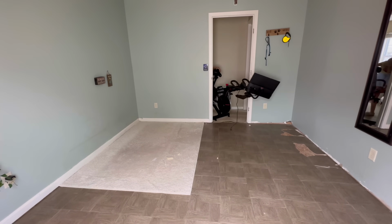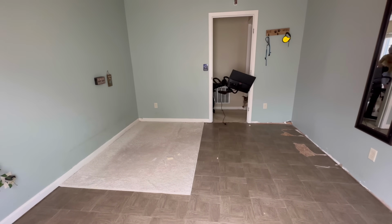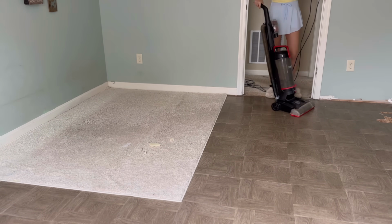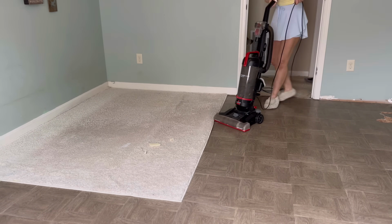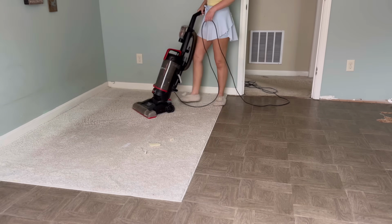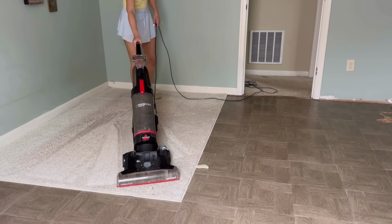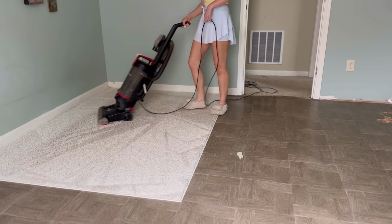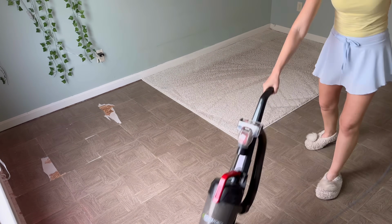It was really more out of convenience, but it's also really nice, especially since one of our puppies is in his senior years, to be able to sleep on an actual bed every night. But anyway, I needed to get the floors cleaned in here, so I decided to vacuum first since there was just so much dog hair and there was dust and debris all over the ground.